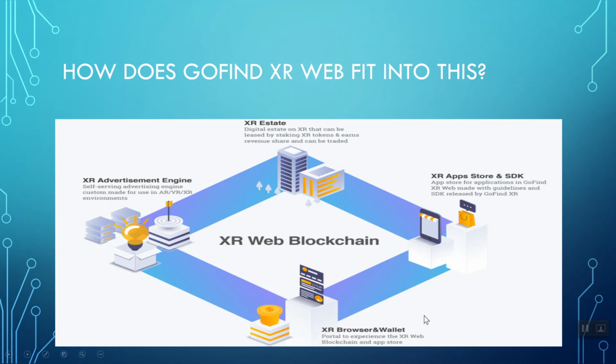All right, XR browser and wallet. We're gonna check that out here in a few. Oh, an SDK. Yeah, that's cool. I want to look into that software development kit, being that I'm more of a scripter than a programmer, but I'm quick to learn. So yeah, I appreciate that that's out there. I also want to see if there's an open source repository. I did not see one as of yet.